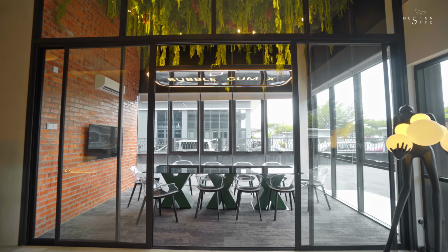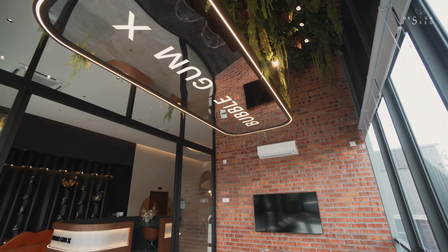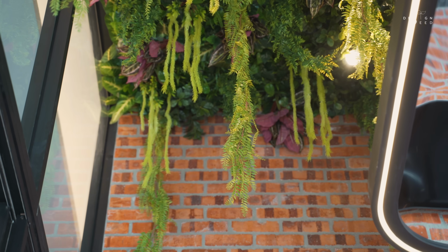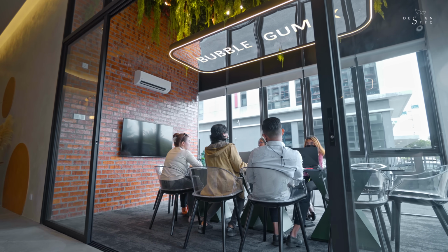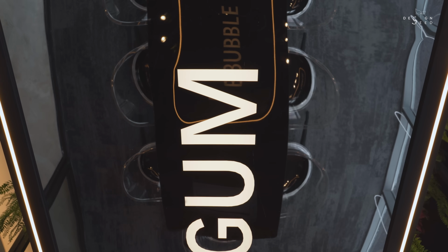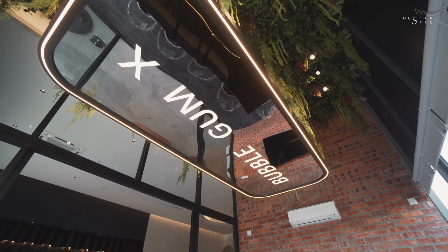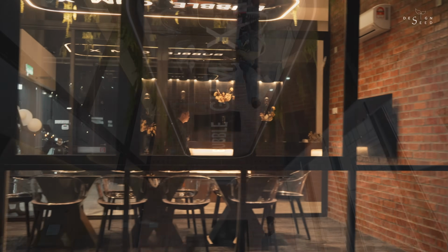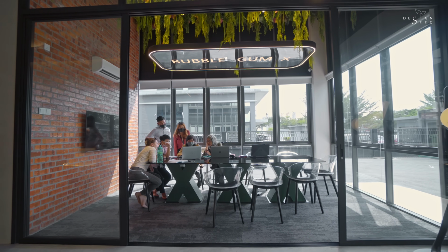The meeting room needed to be refreshing. We took advantage of the high ceiling volume. We created a hanging garden above the room with a feature hanging light that lights up the meeting table, which also allows for the brand name crafted on the reflective base. The meeting room is now a statement from the outside and refreshing on the inside, giving a phenomenal first impression of the brand name.